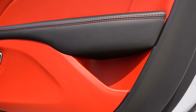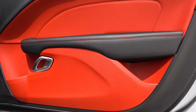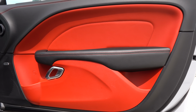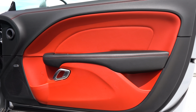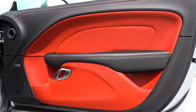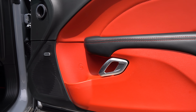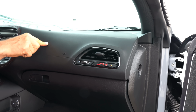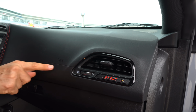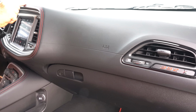Not for you, not for your passenger. Those are the ones you're gonna throw at your competition after you blow their doors off as a consolation prize. And then we have a nice bottle holder up front to make sure you have a nice bottle of water there to stay hydrated. We got the Alpine sound system, and then going from the door panel to the dash, that same premium material, super soft, 392 badge with the Rumblebee, the red stitching, looking really, really slick.